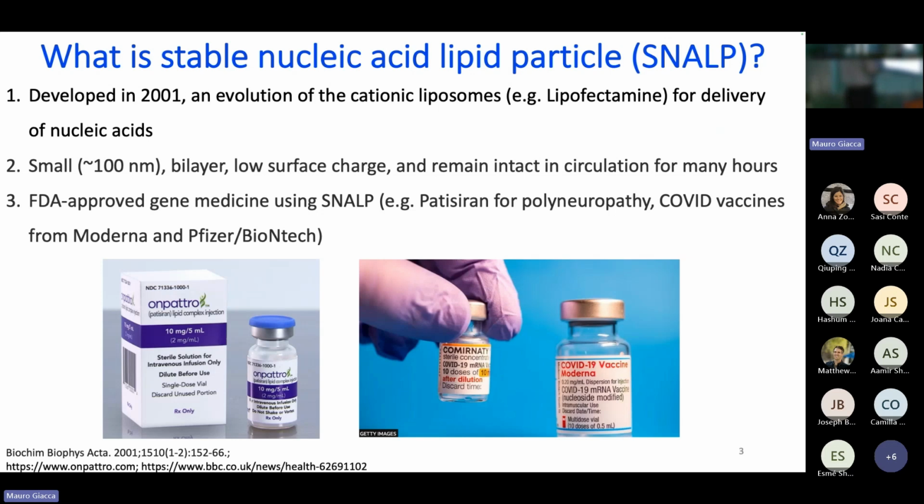First of all, a drug called Onpattro for the treatment of polyneuropathy. This is a disease characterized by simultaneous malfunction of multiple nerves in the periphery. This drug is designed to target a gene encoding amyloid. In polyneuropathy, the amyloid accumulates excessively in the nerves, which leads to the dysfunction of the nerves. Once the drug is injected intravenously, it goes to the liver.